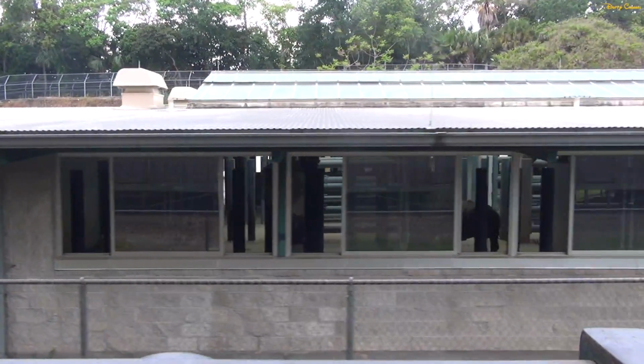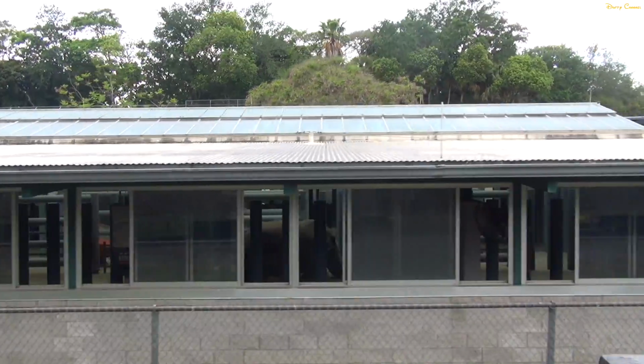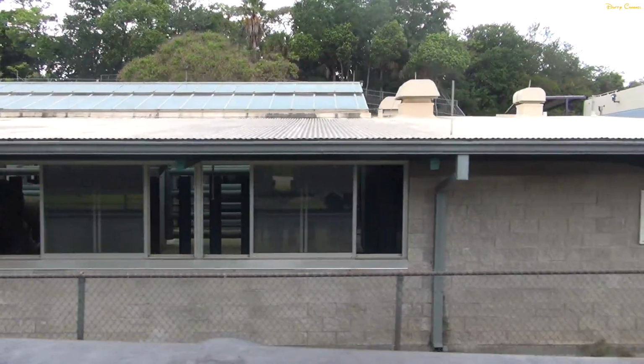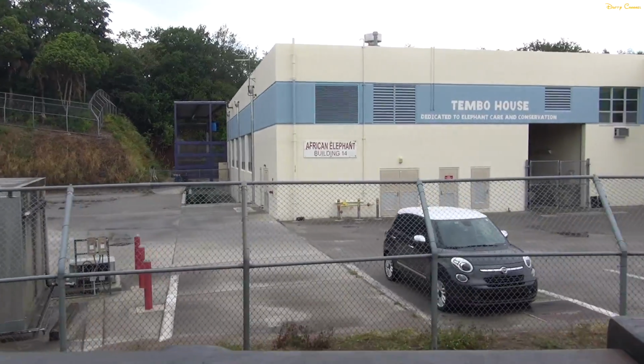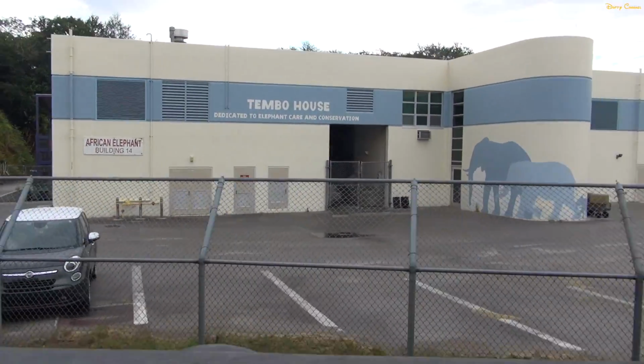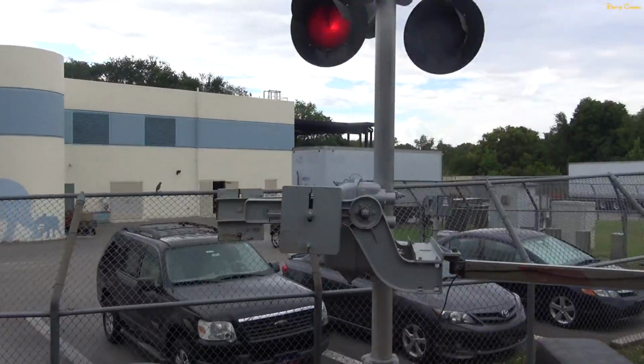The next that we will be passing is the African elephant den. As we pass the Tempo House, look to the left into those purple dens, you might be able to see them. As we are going around this bend, look slightly to the left, past that truck, you might be able to see them.